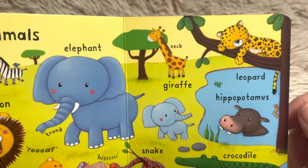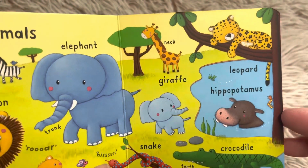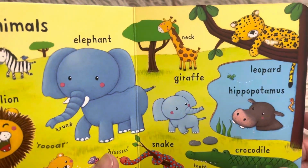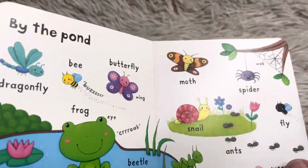There's a leopard. Leopards are very fast cats. Here's a hippopotamus. Hippopotamus live in the water. They probably spend more time in the water than they do on land. And here's a crocodile. And both crocodiles and alligators have lots and lots of teeth. They also live in the water.